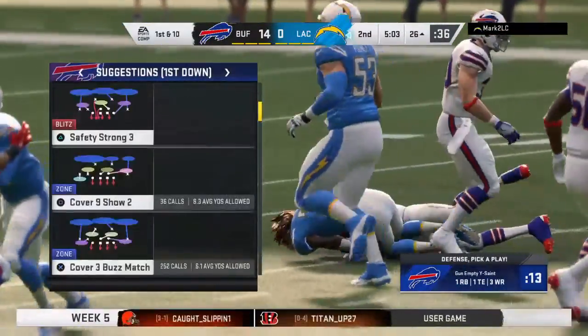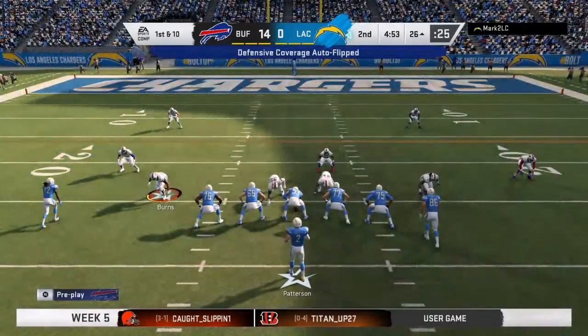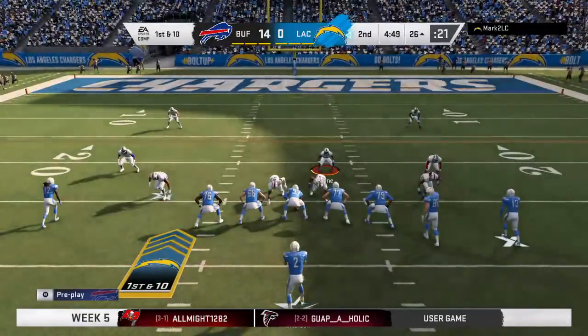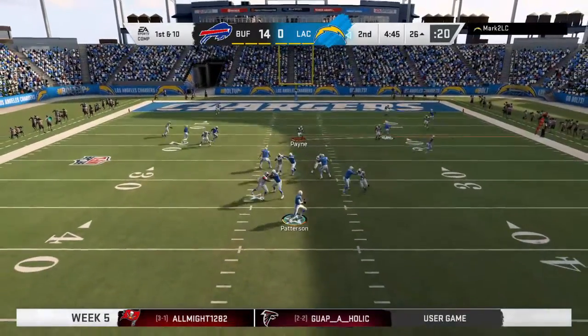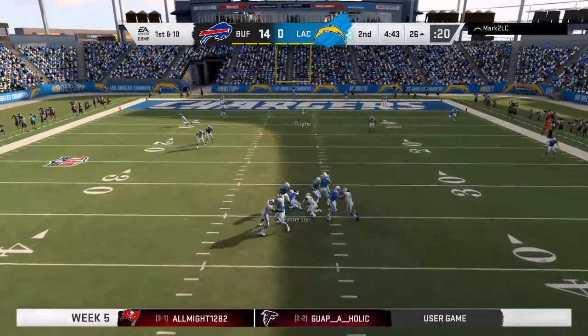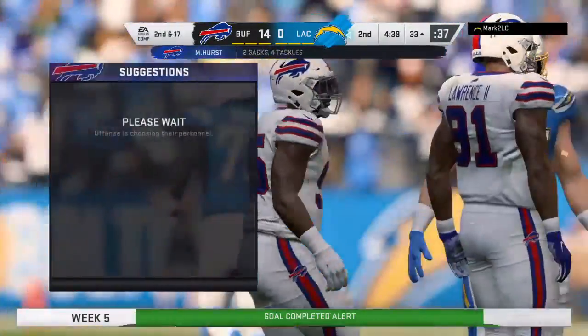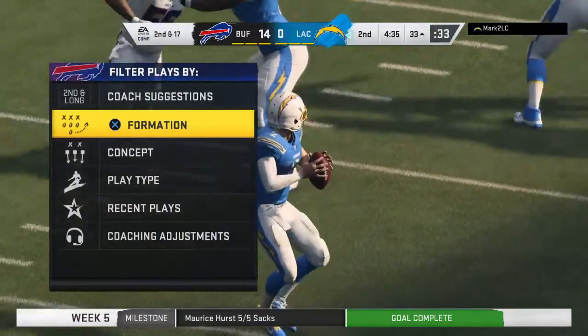They held him in check in the first half, but that's his longest carry of the game right there. So would this be the definition of fresh legs since he didn't get much done in the first half? Now he has a great opportunity. He's taking full advantage of it. Back to throw. Patterson. And he's going to go down here. A sack. They push him back to the 34. Maurice Hurst able to record his 5th sack of the season.